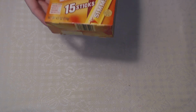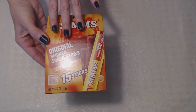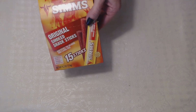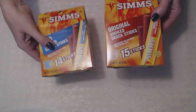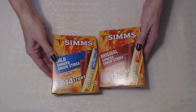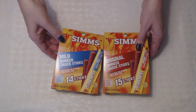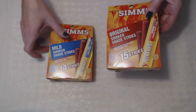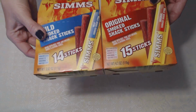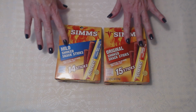Oh, and again, I have another pack of these Sims smoked snack sticks. Now these are the original, and these are the mild. My kids actually don't seem to care. They like them both. They don't care if they're a little bit spicy. Oh, you know what I just noticed? You get 15 of the original, but only 14 of the mild. I didn't notice that. That's interesting. That doesn't matter either way. They were cheap.